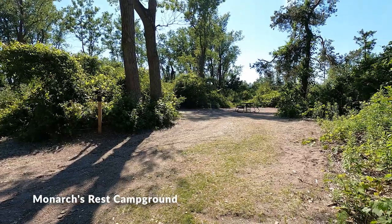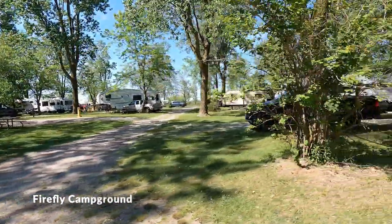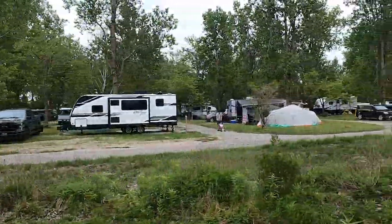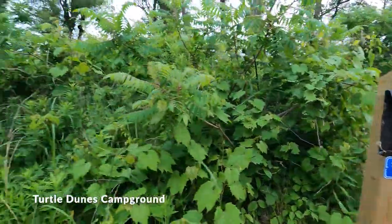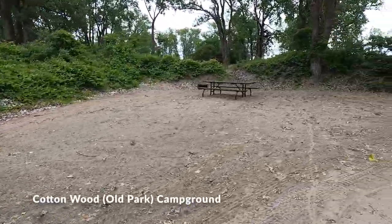There are 4 campgrounds with a total of 144 electric and 109 non-electric. They're called Monarch's Rest, Firefly, Turtle Dunes, and Cottonwood, which is also known as Old Park. Monarch's Rest has 40 electric sites and 29 non. Firefly has 54 pull-through sites, and they're all electric. Turtle Dunes has 19 electric and 34 non. Cottonwood has 31 electric and 46 non.